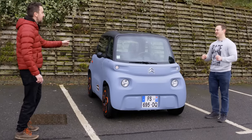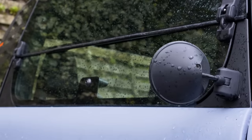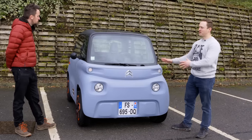The wing mirror. No. Something to do with the doors. The window. Yeah! Oh, okay, yeah. If you want to buy one outright, you're looking at £6,000. Do you think that's quite affordable?